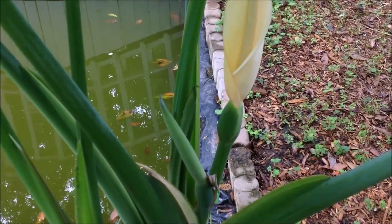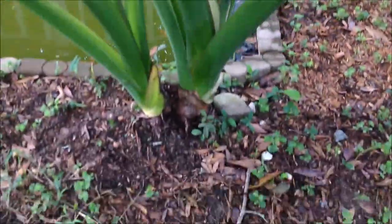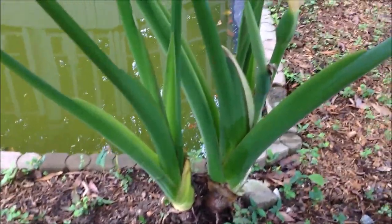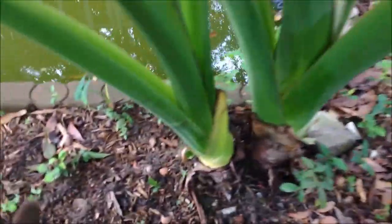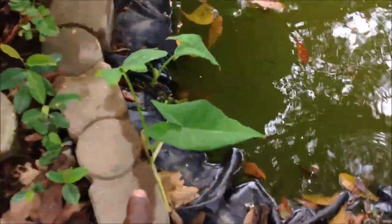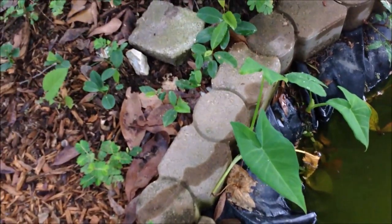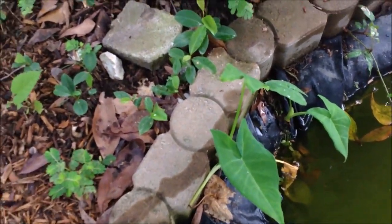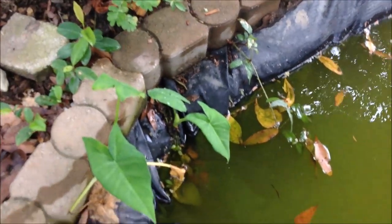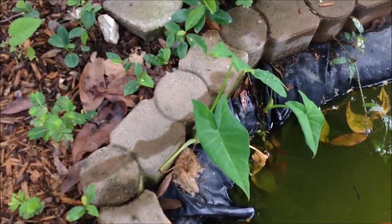This is the second time this year these guys have actually blossomed. We have two large ones here. And as you can see, we got a little pup over there on that side. And we got two over here actually inside the pond that we're going to come here over the next week or so and dig up. Pot those and overwinter those inside somewhere during the winter.